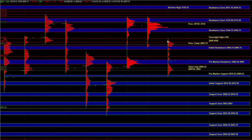We do have to be pretty flexible again with our bias, and if off the open we start getting a lot of buying activity, then we just have to be patient for the 94.75 to 96.75 zone in order to enter short. If we start seeing quick failure and rejection off the open, then it can still present a short setup off the pre-market resistance zone, targeting a move down to 74 half to 76 half. So those are the main thoughts. Let's see which side really dominates this morning, and we'll take it from there.